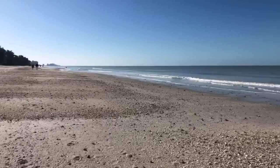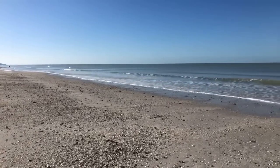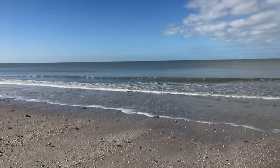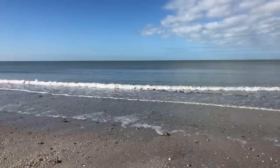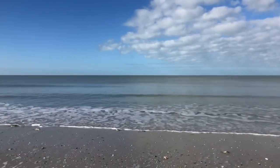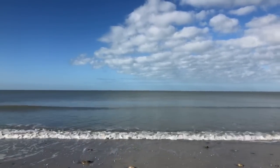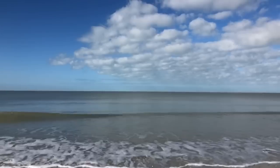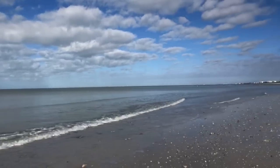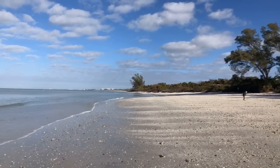Just can't believe how this weather has cleared up. We went from clear when we came out this morning to very overcast, and now the clouds are moving out into the Gulf. And it's getting beautiful once again. Look at that as we look up the beach now. What a difference. What a difference.